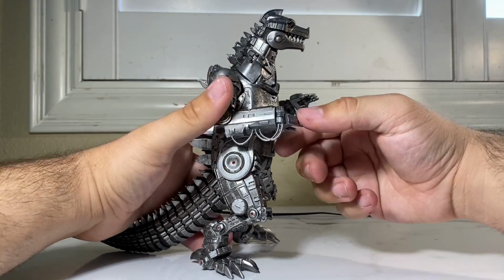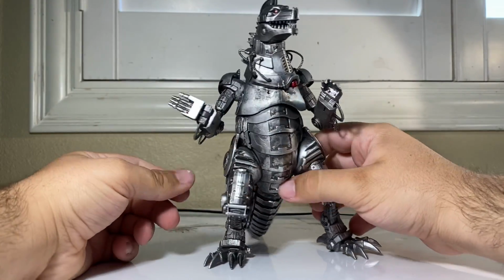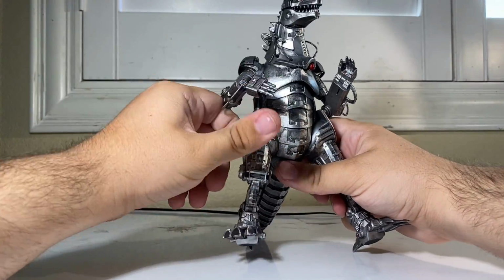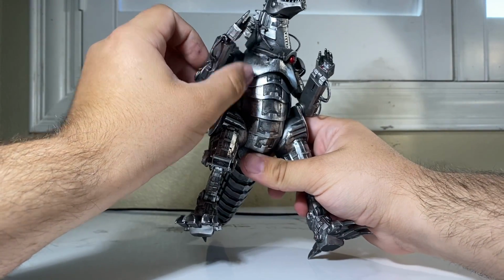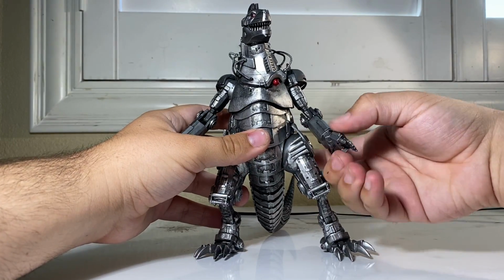So it is on a hinge. So flipping it back, you get outward movement about that far. So, boom. And then inward movement about that far. It's kind of blocked by this little metal panel right here. So it is the same on both hands.